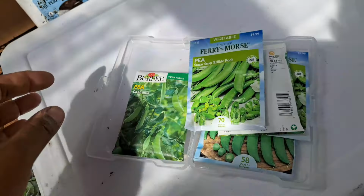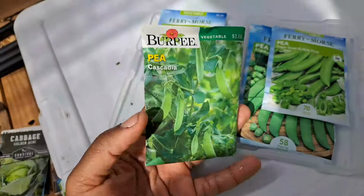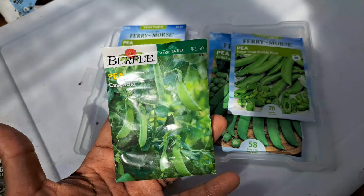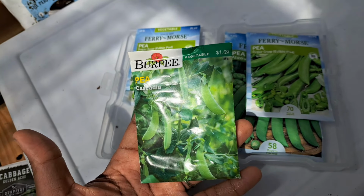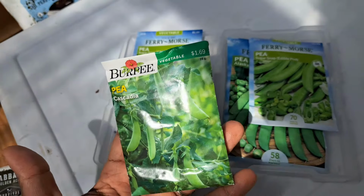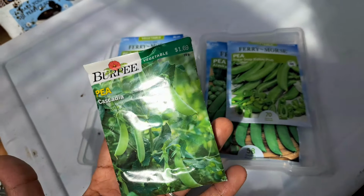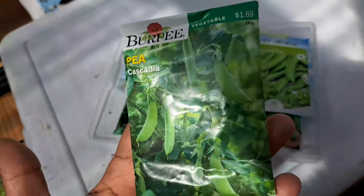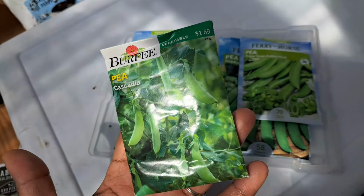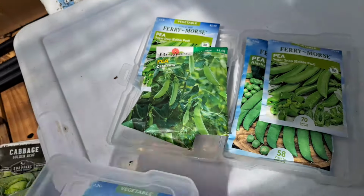Okay, so for my first batch of soil blocks, I'm actually going to be planting some sugar snap peas. And these are really great being directly sown, but because I'm still working on that area and going to need to put a trellis up for these, I'm just going to go ahead and get them started, because I should get them started right now. And because it's a soil block, I won't be disturbing the roots, so it'll be fine. So I'm going to do some sugar snap peas as well as some beets.